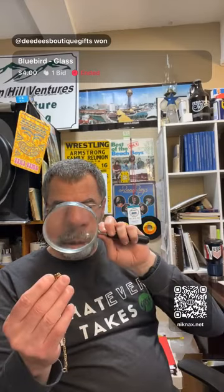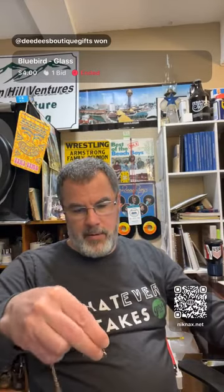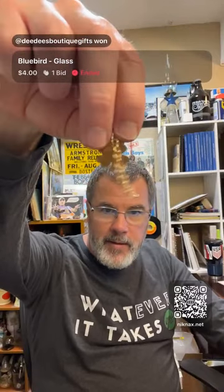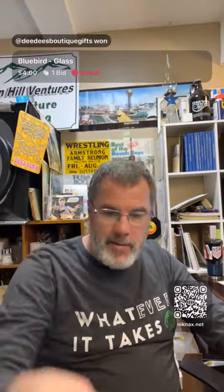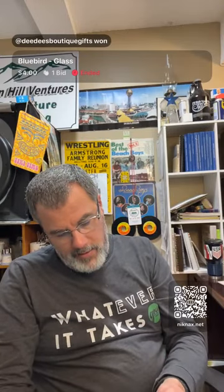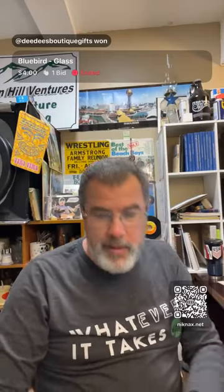Here's a little charm that says 1981 on it. That would have been about the year I was starting high school. I don't think it's real gold or anything. I think it is just a little costume jewelry type thing.